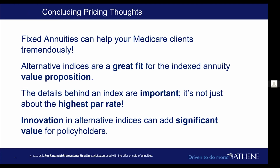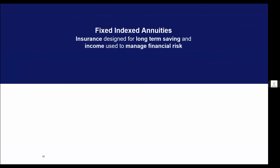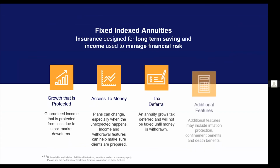So here's the conclusion to our pricing thoughts. Fixed index annuities can really help your Medicare clients. Their alternative indices are a great fit for the index annuity value proposition. The details behind an index are important. It's not just about the highest participation rate, it's how that index is put together. And innovation in alternative indices can add significant value to policyholders. So fixed index annuities: growth and protection, access to the money for the client, tax deferral, as well as additional features.